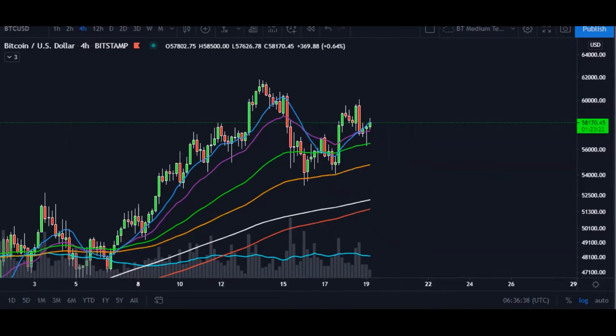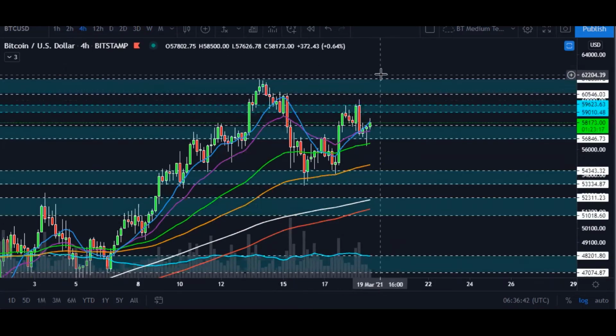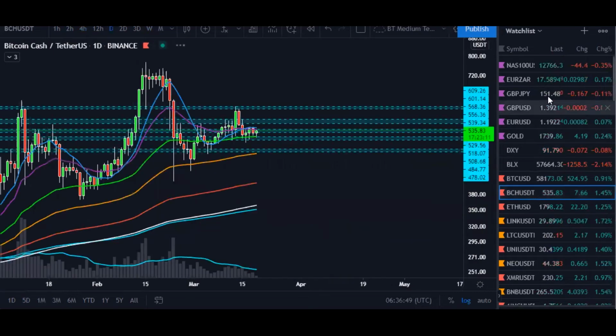And then if we do take out this previous swing high, I would expect even more continuation on top of that. So that's it for Bitcoin. Let's jump quickly to Bitcoin Cash.